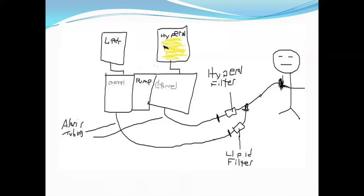You'll also be able to tell because the Hyperal filter will have an extra Y site on it. The lipid filter will not usually have a Y site. I could be wrong, I don't know if some manufacturers might do it differently, but the Hyperal filter will have an IV Y site and the lipid filter shouldn't. Then you connect the filter to the end of each Alaris tubing for its respective product. And the lipid filter at the end, you connect to that extra Y site on the Hyperal filter. And then all that's going to run into the patient.